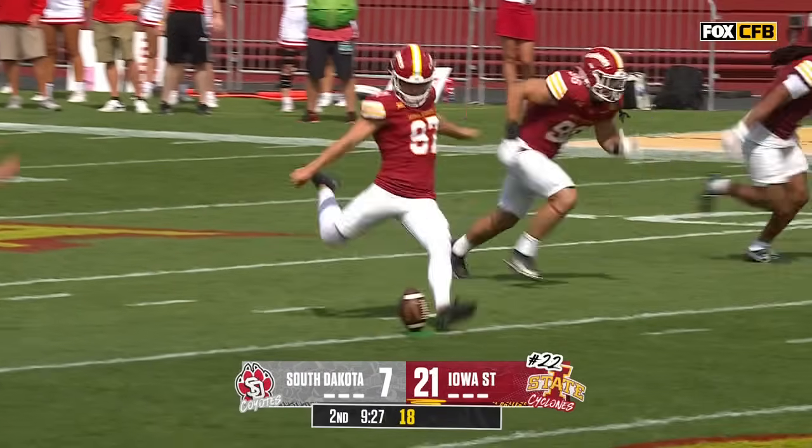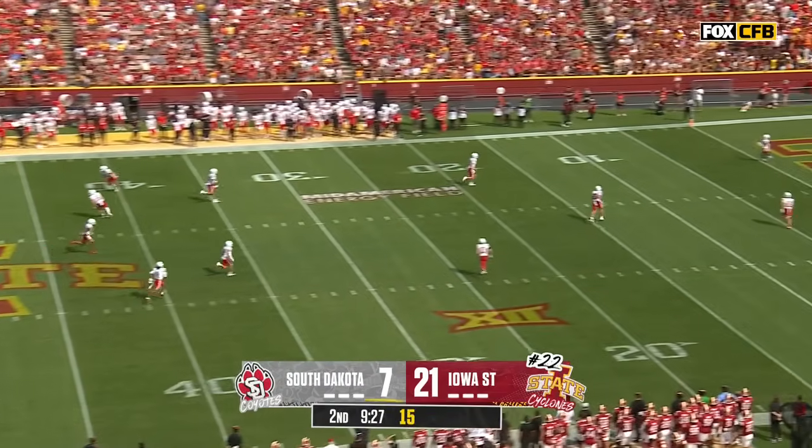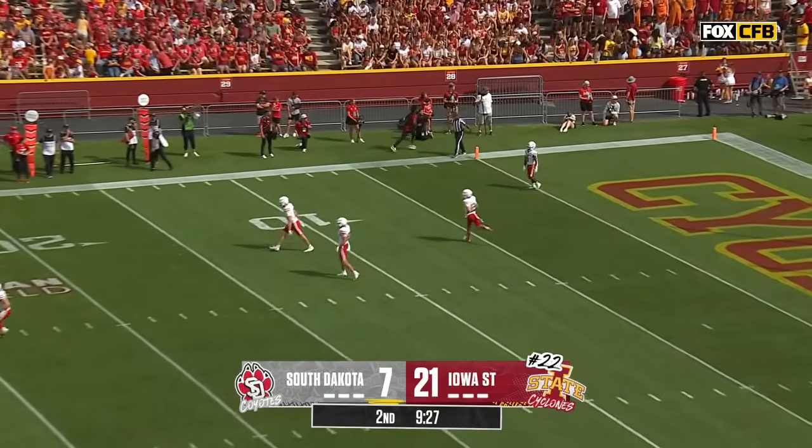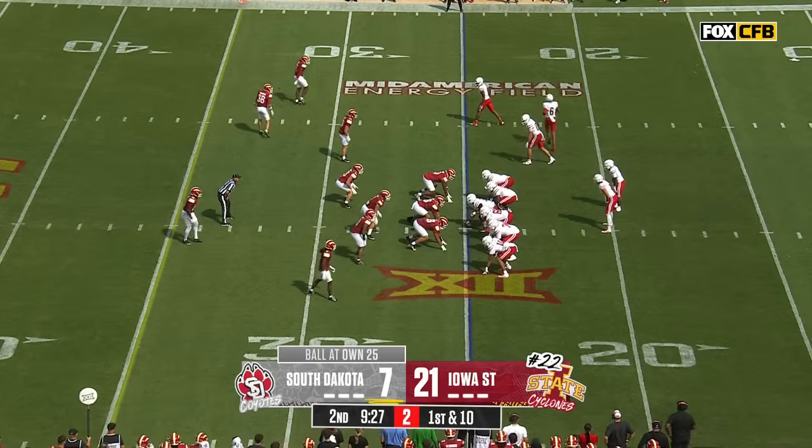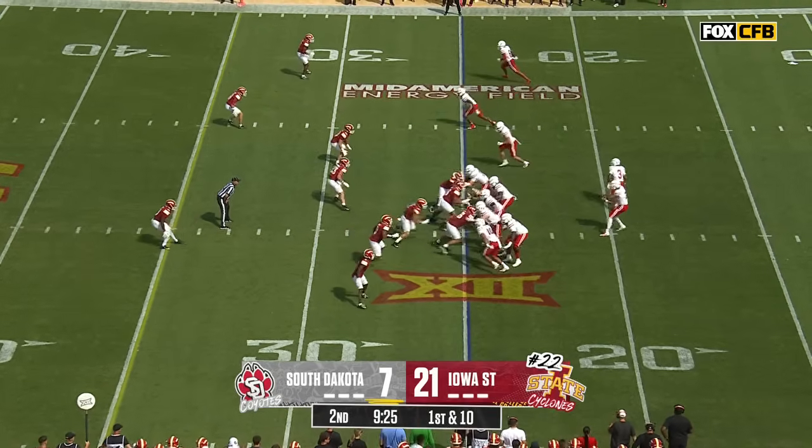Bryant is back deep again, and another touchback. Lower end of a lot of very close football games throughout this series.